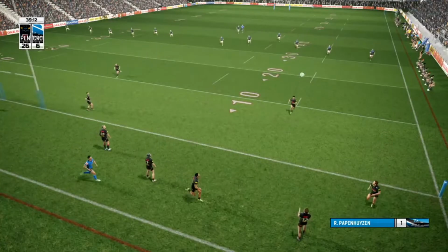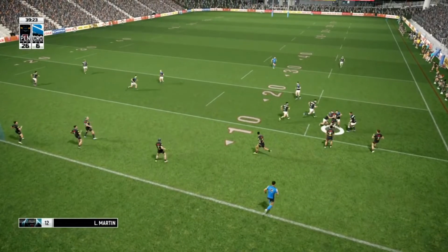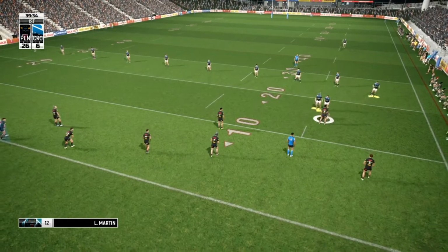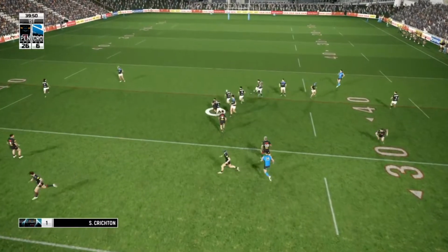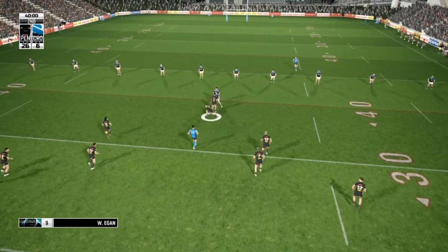Pappenhausen kicks it over. A long kickoff down to Liam Martin. Takes it up there. We're going to call plays just before half time here. Goes Crichton. Pumps off one. Gets away from one. Pappenhausen takes it. That was very dangerous for a second. I think they'll go to half time there. Let them get one last play.